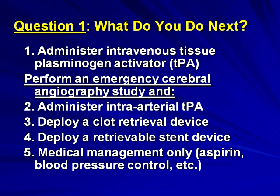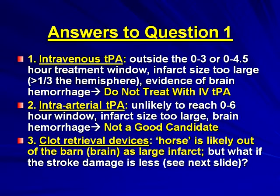So first question is, what do you do next in this patient with a Broca's aphasia, large infarct, and right-sided weakness? Do you give him intravenous TPA, or do you perform an emergency cerebral angiography study and then consider administering intra-arterial TPA? Do you deploy a clot retrieval device, such as the MERCI retrieval device or the Penumbra device? Or do you put a retrievable stent in to open up that middle cerebral artery, or do you do medical management only? So let's look at the answers here while you're thinking about it.